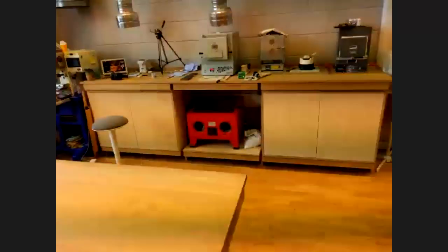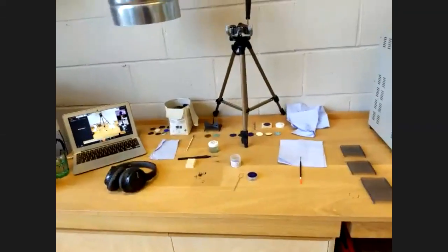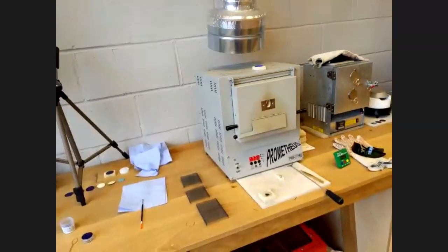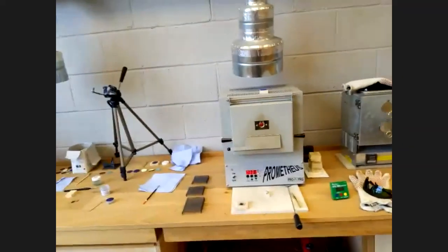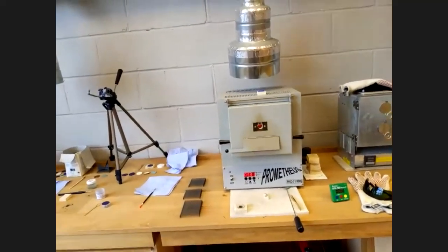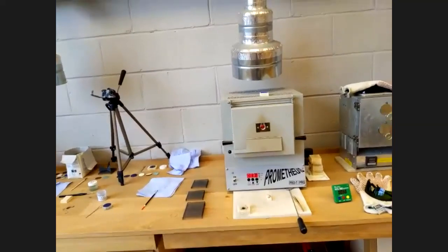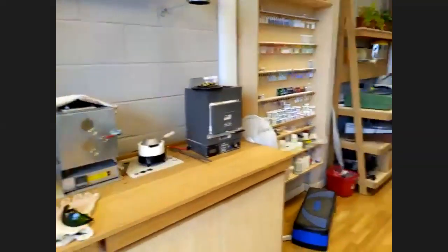Normally we work around this central bench, but tonight I've got obviously my little setup over here so that you can see, and by the kiln as well. So normally we have another kiln set up here, but that's currently in my living room, which I'm using to glue hands. So that's currently taking up my living room table.